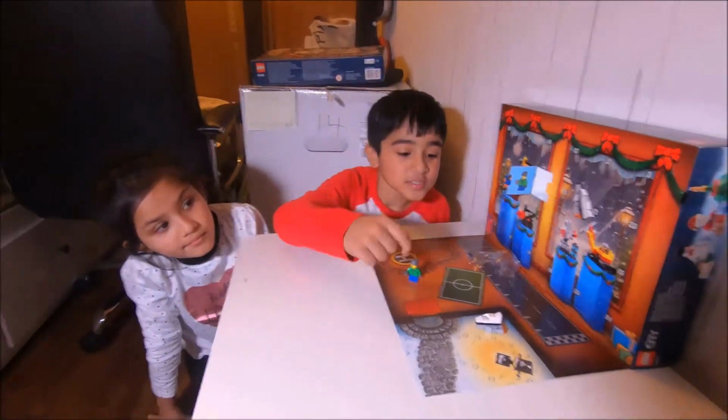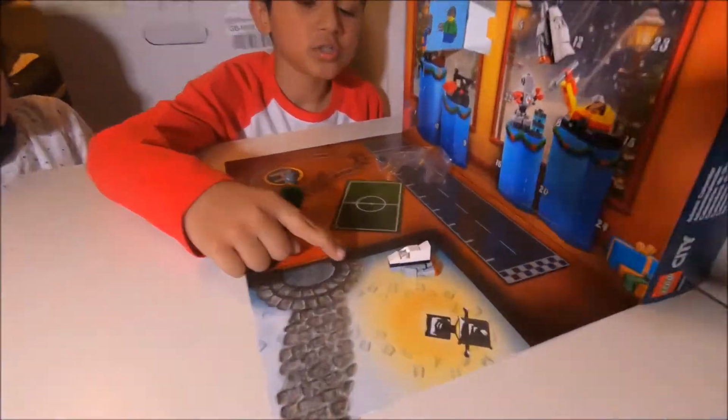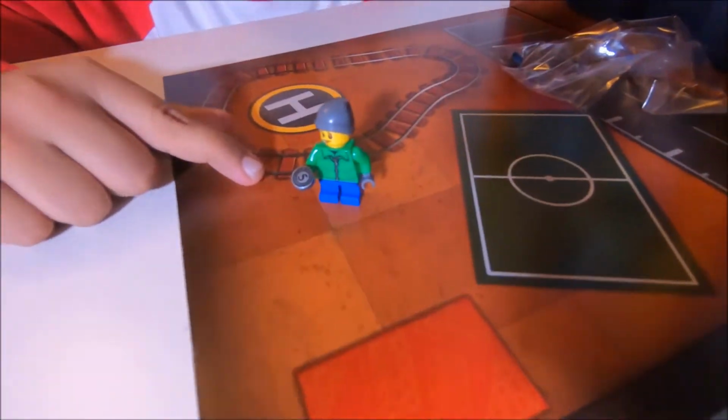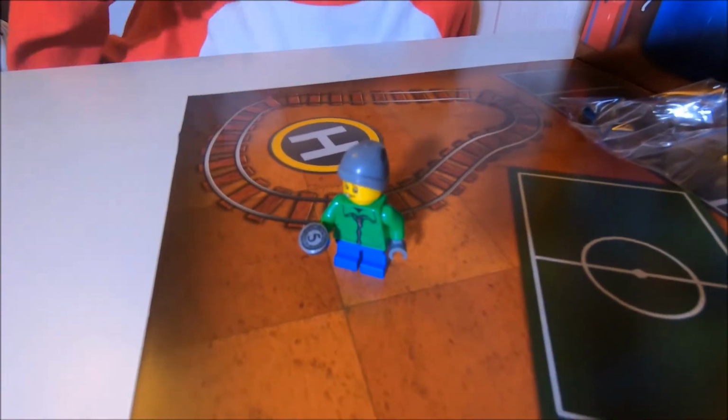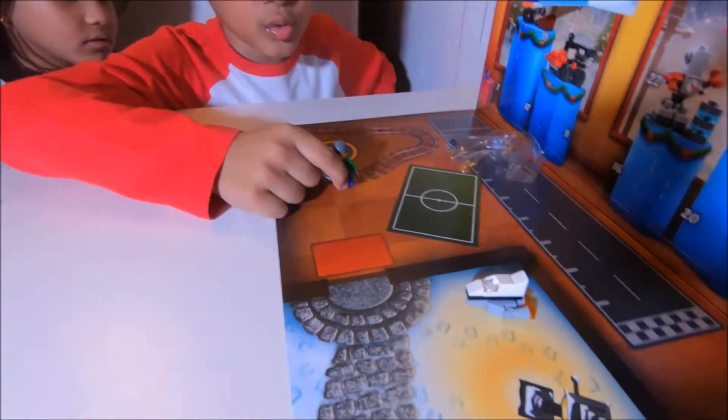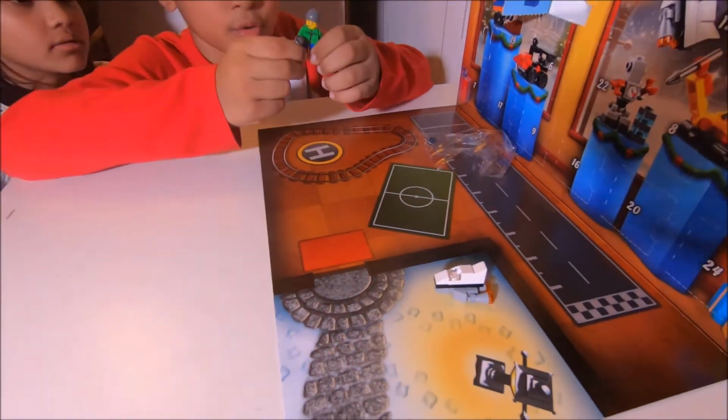So now, as you can see, we have a spaceship and a little boy. And something special about this is because he has short legs, so they can't actually move.